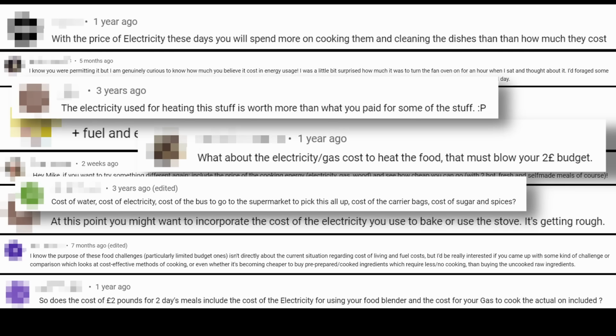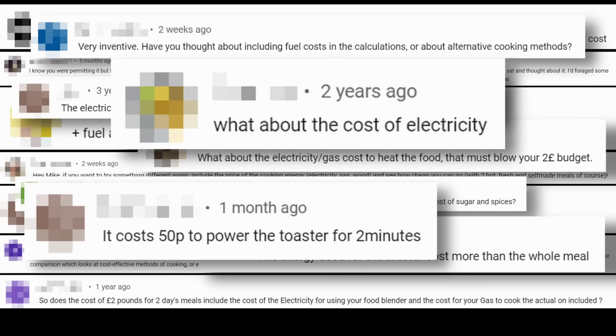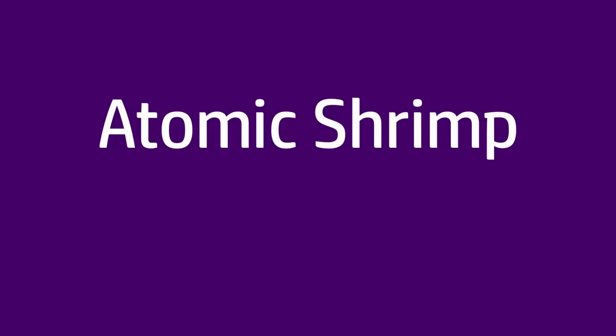Now, for various reasons, I haven't found it practically possible to set budgets for cooking fuel and energy. I have my hands full enough with handling the camera as well as the cooking. But what I could do is some empirical testing of how a few different cooking methods compare for cost. So that's the plan for this video.